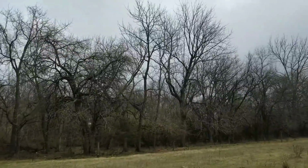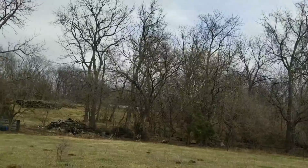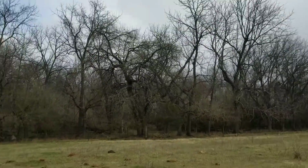You can see a few of those trees got lightning scars on the top. We kind of figured they're going to cut a little rough on the top. We can hope the butts cut pretty good on them, cut the good veneer out.